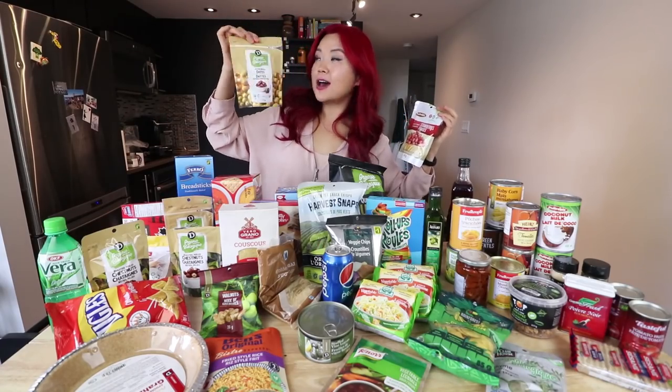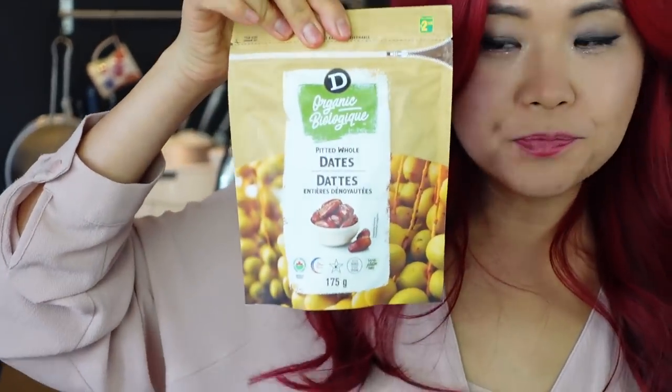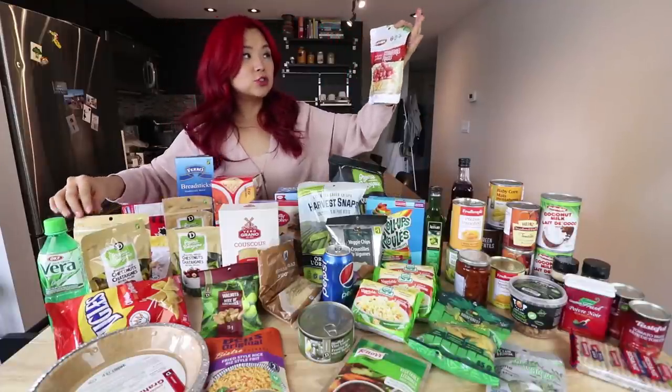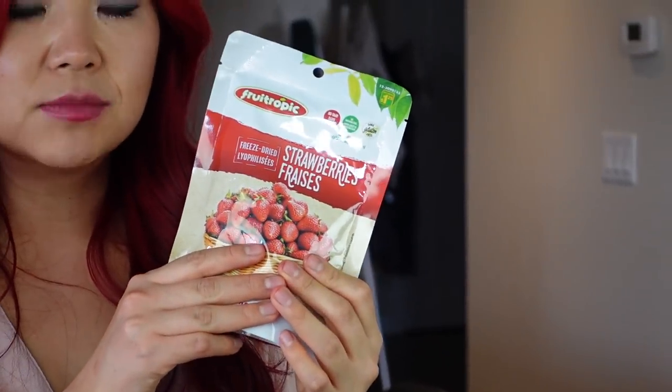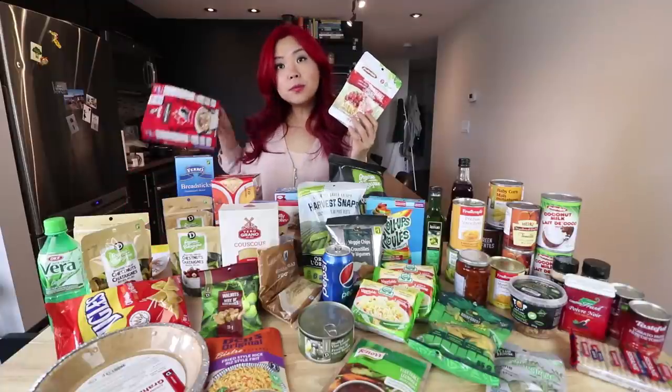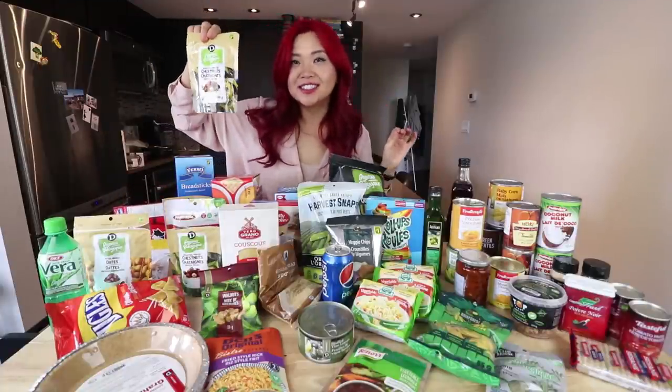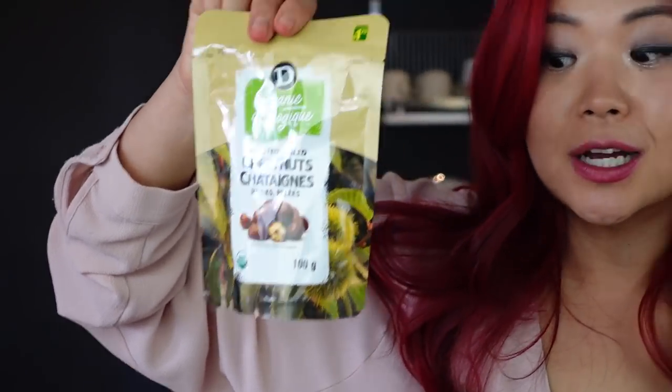Some dates, yes! I can find dates at the dollar store. Lovely. I don't know what kind of dates, but they're dates. We also have some freeze-dried strawberries. I feel like this is gonna be really good. You can add it to little breakfast bowls. You can add it to your oatmeal. Oh my God, delicious. And then I got more chestnuts because I was like, oh my God, they have chestnuts at the dollar store. I gotta get some more.